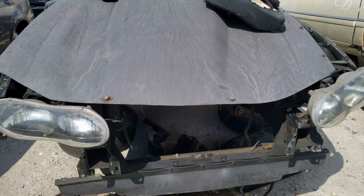Struts are probably out on this rear hatch since they got an axle holding it up. It's got the T-top holders. It's a V6. Let's see, what year is this? 2001. Someone tried messing with that steering column or took the airbag, I'm not sure.